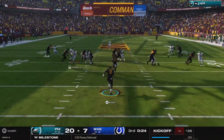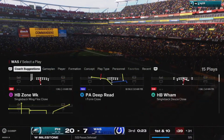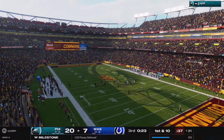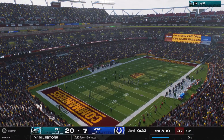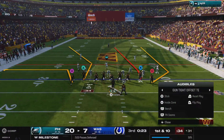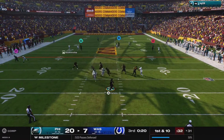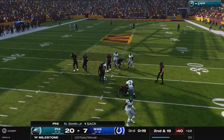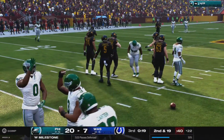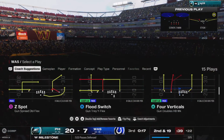Returning it from the 4. The return manages to get just beyond the 30. They're out and set, 1st and 10. Hawk 70, Hawk 70. Now Daniels off the play action. Pocket isn't holding up. They're able to drop it. And the big play drives them backwards. 2nd down coming up. It's now 2nd and 19 at the 22-yard line.